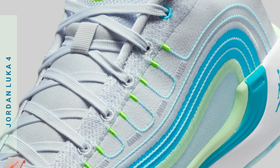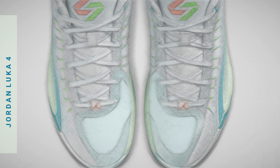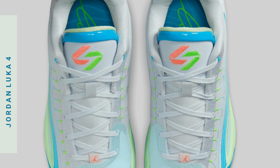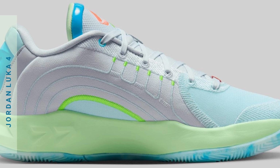Football gray serves as the foundation for this color scheme, which combines delicate shades of powder blue, vapor green, racing blue, and white to create a surreal scene where the sea and sky meet. Visually expressing the Luka 4's purpose as a navigator, the shoe's organic lines represent speed and flexibility.